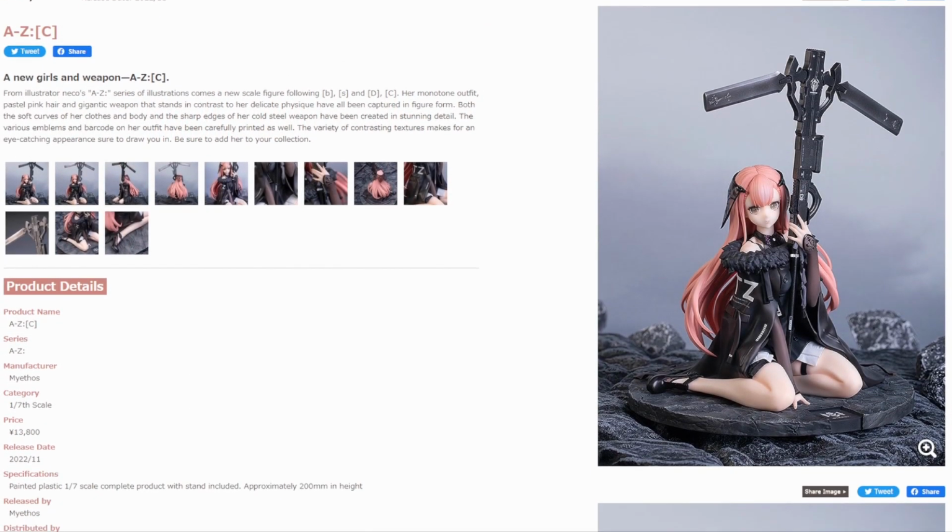There's a new A to Z girl, this time C. I really like her weapon and her pink hair going along with the black jacket. But I don't like her face. It's a bit uncanny to me, which is keeping me away from an otherwise really great price of only 13,800 yen. I really wish I liked this one more, but I don't know, something about it is just not working for me.